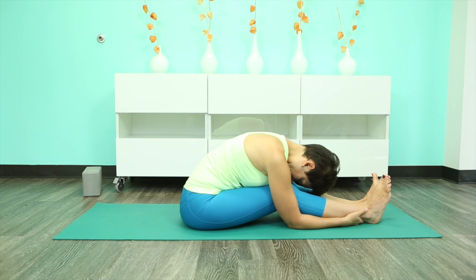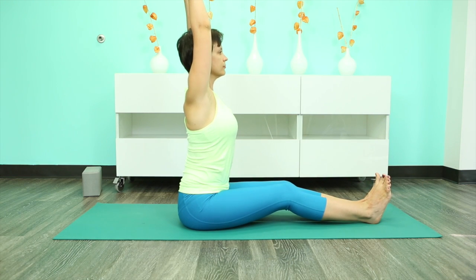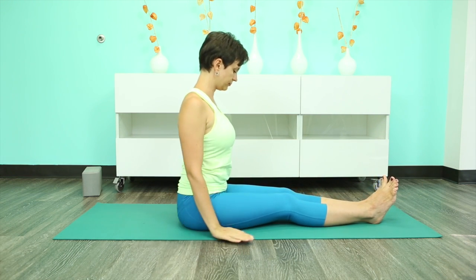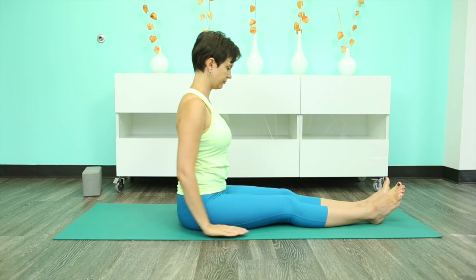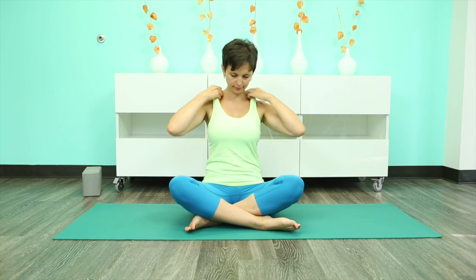With the next inhalation, reach forward with your hands, lead with the chest and go all the way up. And then bring your arms out and down. Make your way into a comfortable seated position, please. You can sit wherever you like, just whatever allows you to keep your spine upright. Close your eyes.